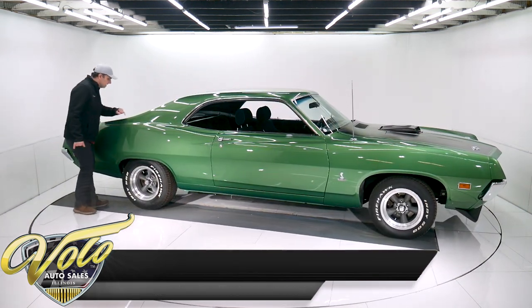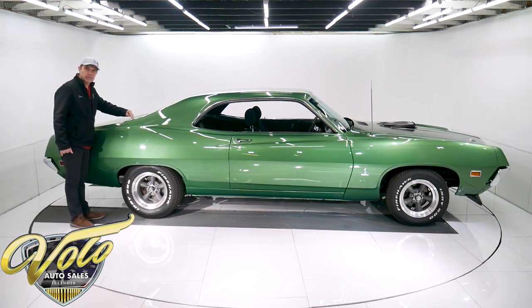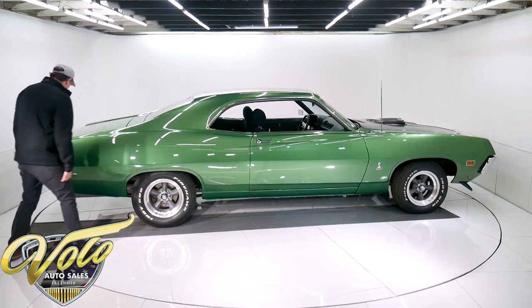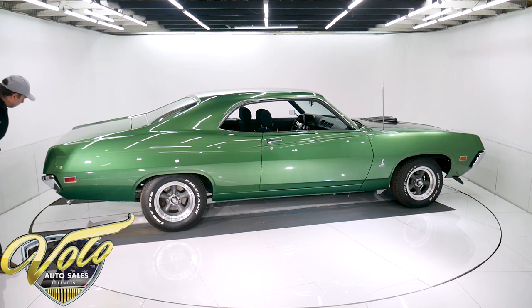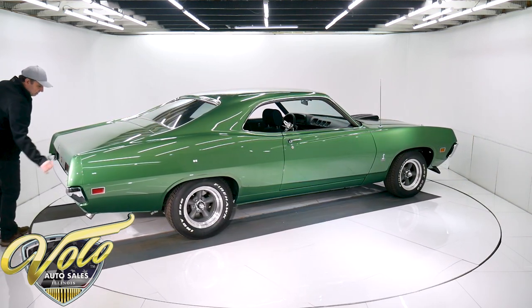There's a decent-sized chip right here with a scratch next to it. Someone must have dropped something on here. The body's not damaged, but the paint is. And I think there was one more. Oh, right here. That's the last one I was looking for. There's a chip right on the end there.